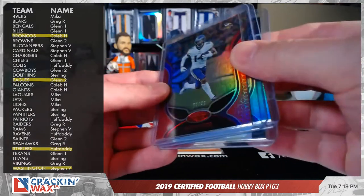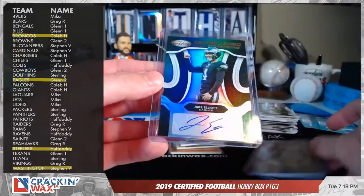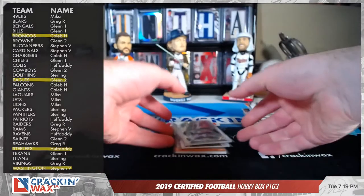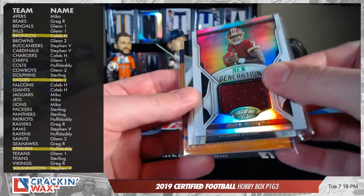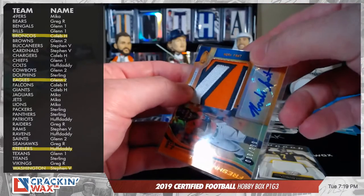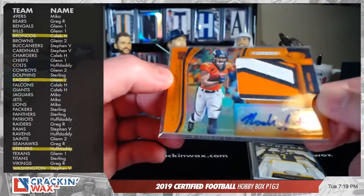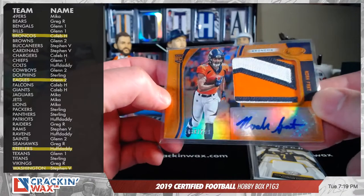All right. Of course, we got the Stefon Diggs to 99. Joey Bosa to 35. Jake Elliott auto to 149. New Generation's Dwayne Haskins jumbo jersey swatch. Picnic napkin to 299 of Roethlisberger. And this gorgeous looking Noah Fant RPA to 299. I mean, we're talking team color, parallel and everything. Beautiful.